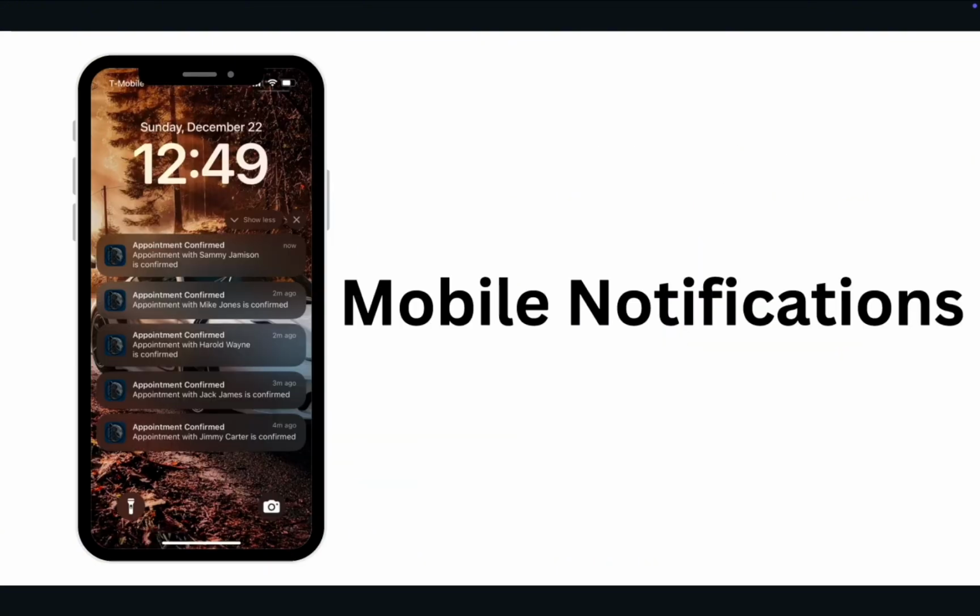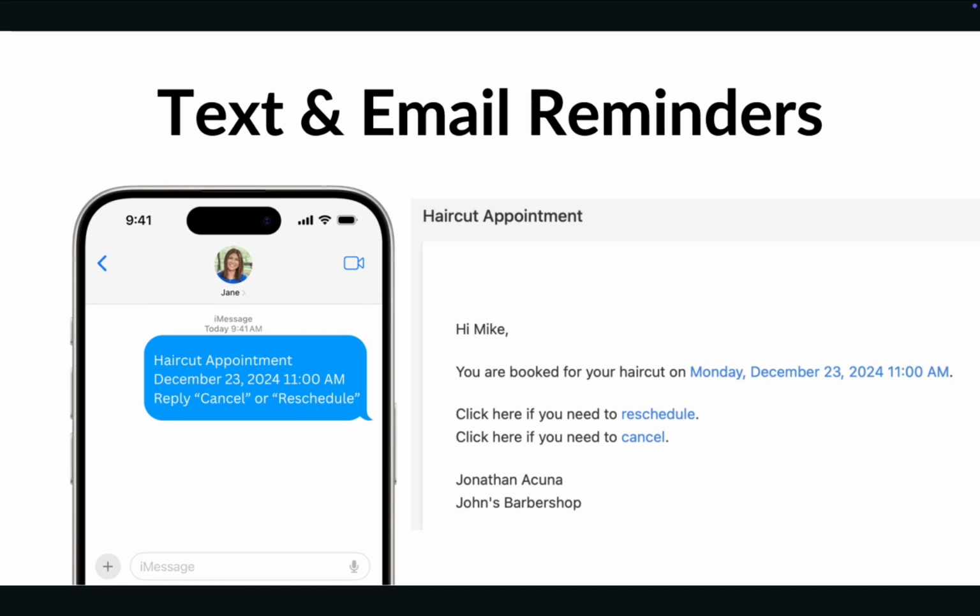You get instant mobile notifications for any new booked appointments and even cancellations. Plus, you can respond to your clients by text message, by email, or through social media, all using the app. The clients will get text and email reminders of their upcoming appointments with options to reschedule and cancel.